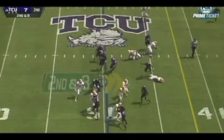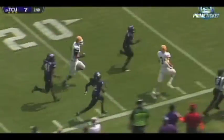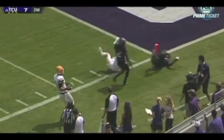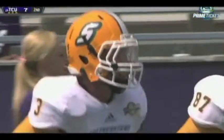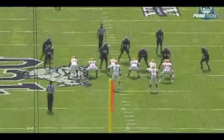After the pickup of two, Bennett keeps it. Uh-oh, look out. Turns on the jets inside the 20. Inside the 10, down to the 4-yard line. Great call. When the quarterback keeps the ball on a quarterback sweep, you get an extra blocker at the point of attack, and you see Ron Roberts liking it.